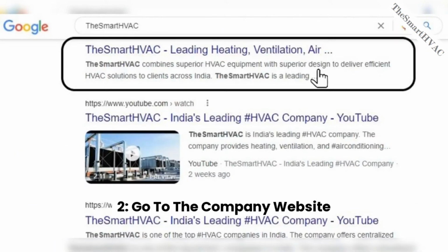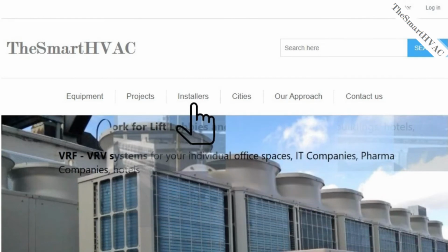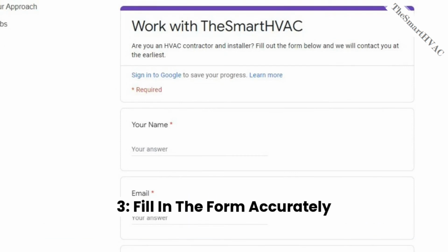Step 2. Click and go to the company website. Tap on the main menu bar and click on Installers. Step 3. Fill in the form accurately.